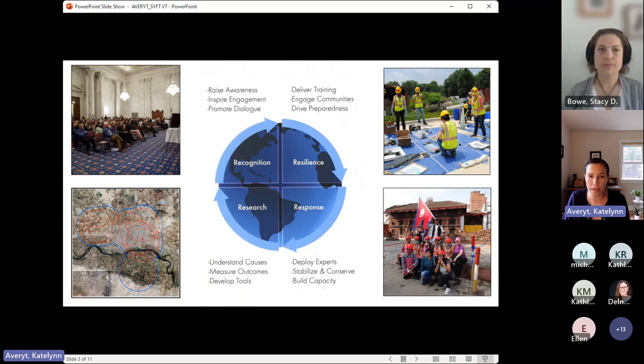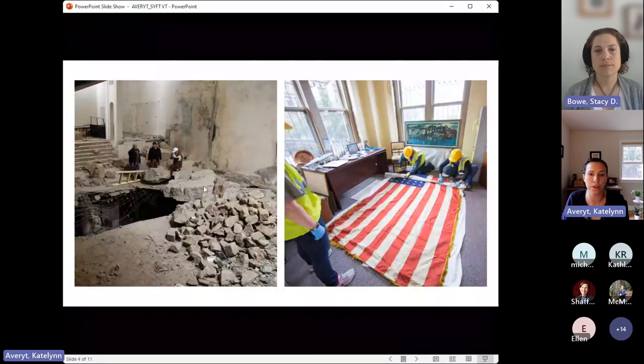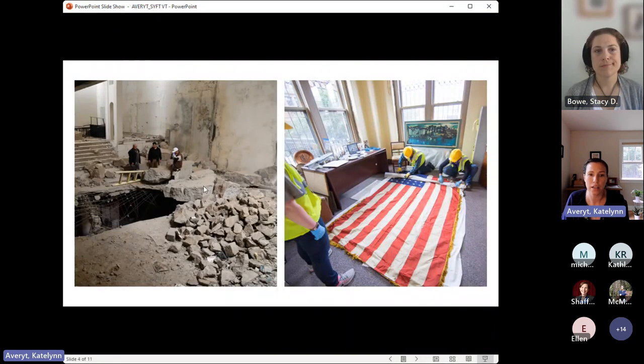At the Cultural Rescue Initiative at the Smithsonian, we focus on four main things: recognition, resilience, response, and research. Our mission is to protect cultural heritage threatened or impacted by disasters, both in the U.S. and in international communities. Here are two of our main projects. This is from the Mosul Museum in Iraq, and this is one of our trainings that we put on every year. Stacy facilitates the Heritage Emergency and Response Training.